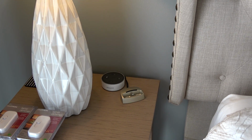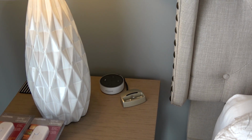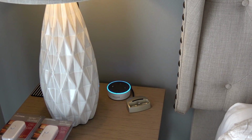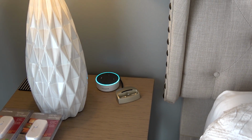The other thing is being able to check the weather first thing when you wake up in the morning, which is convenient. Alexa, what's the weather like? Right now in Marietta, it's 64 degrees with cloudy skies. Today's forecast has clouds and showers, with a high of 69 degrees and a low of 57 degrees.